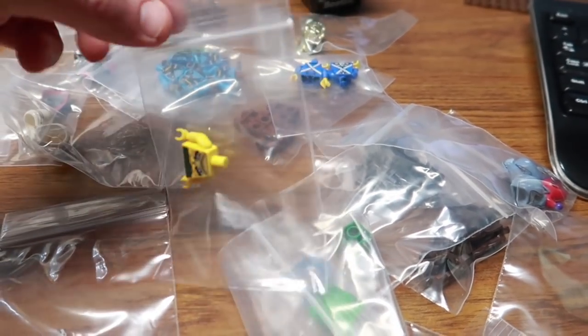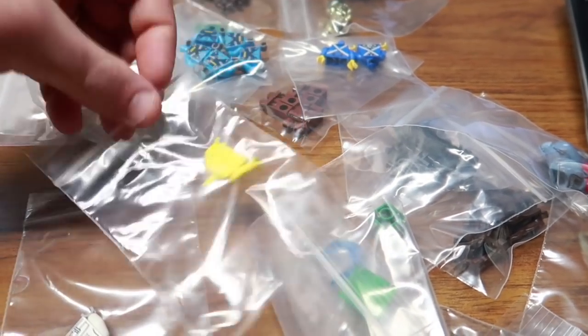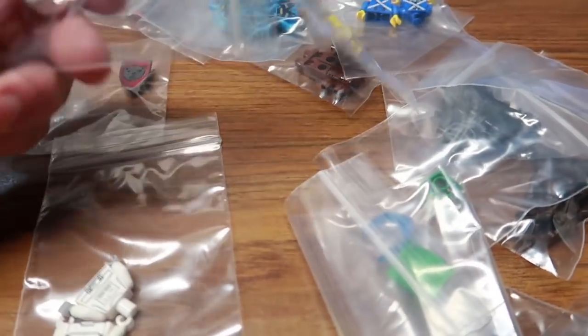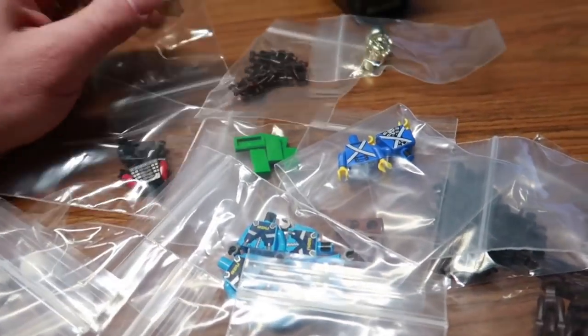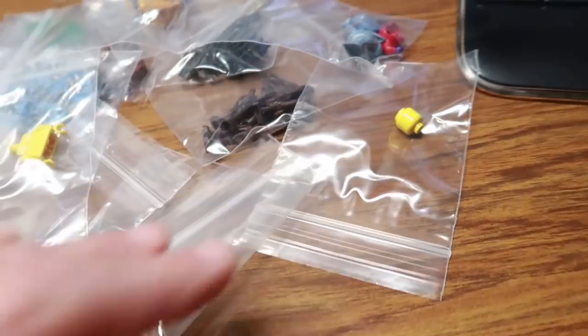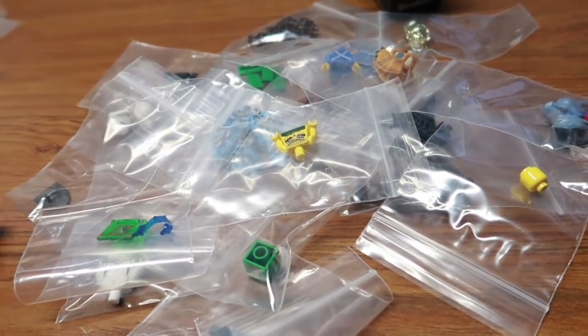One torso in a 3x4 inch bag could be fine in a 2x2 bag, but you've got to use it with what you got, right? Anyway, I'm heading to lunch now. This will be ready for when I get back, and we'll keep on trucking through these Bricklink orders today.